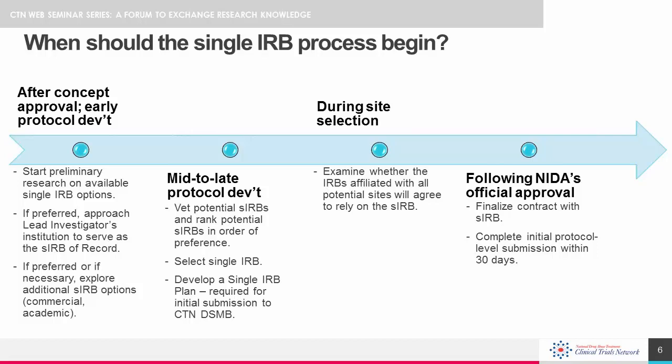With implementation of the NIH Single IRB policy, the CTN has started requiring that a Single IRB plan be included in the initial submission to the DSMB. Since the Single IRB that will be utilized in the study must be listed on the Single IRB plan, the lead investigative team must have selected their Single IRB by the time of the initial DSMB submission, which is usually due within 4 months of the date of concept approval. I'll talk a bit more about Single IRB plan requirements on the next slide.